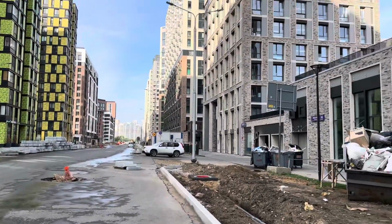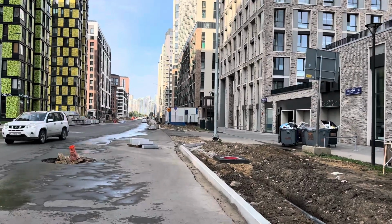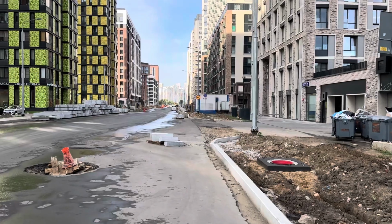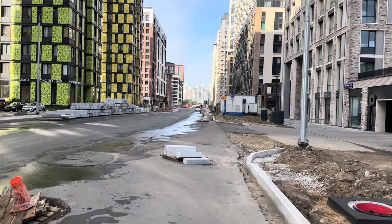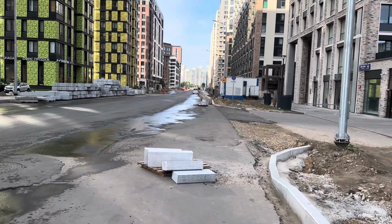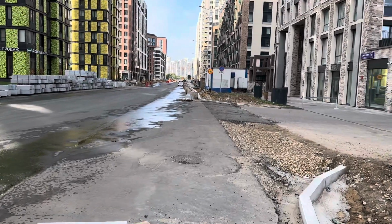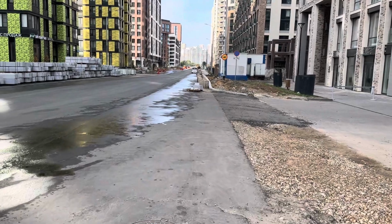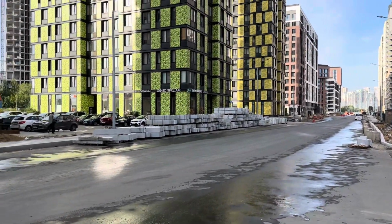This is my favorite area of Moscow. It's actually very quiet here. It's called Techno Park. It's a lot of office environments, and if you can see right at the end of the road, that's where the river is. There's a river, and that big white building at the end is on the other side of the water. They are building a bridge, should be completed I guess in the next 3-4 months. Now Techno Park is looking like a building site.